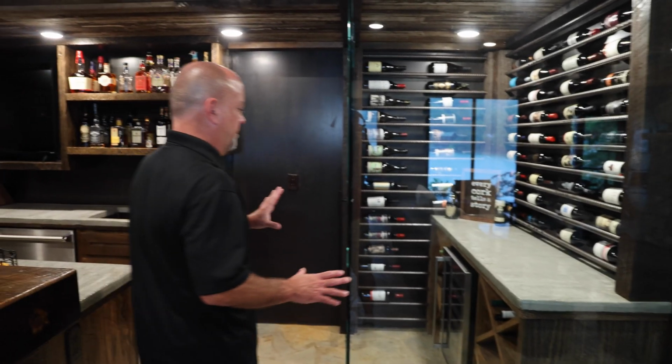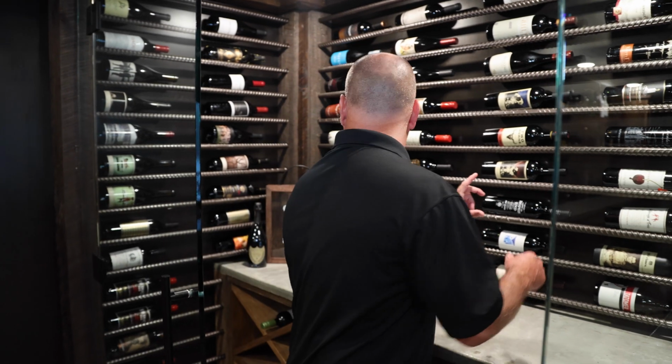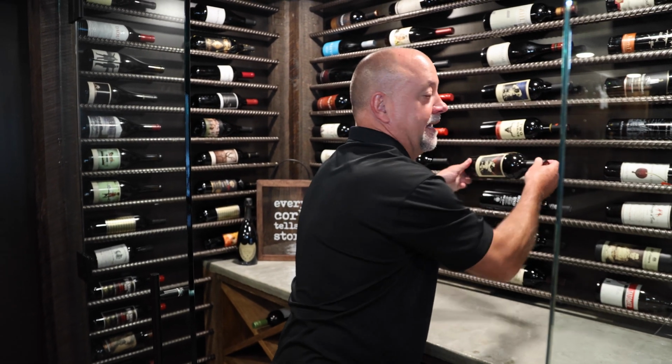I do want to check this out because, like I said, this glass wine cellar is spectacular. And I'm a little upset. Once again, this is something that he puts in and that I don't get. So in return, I'm going to take one of his bottles of wine. He'll never notice that there's one missing right in the middle of the wall, but I'm taking it.